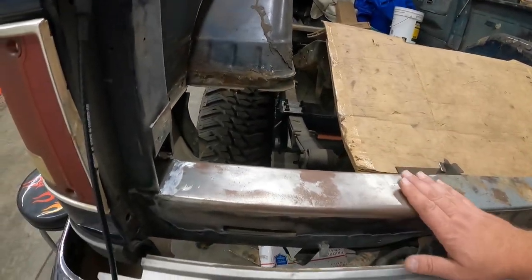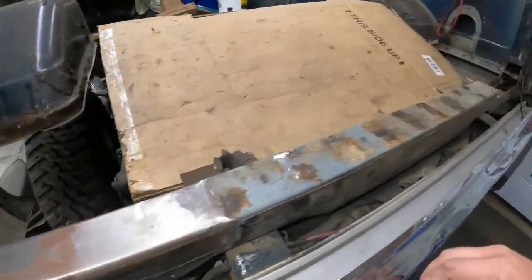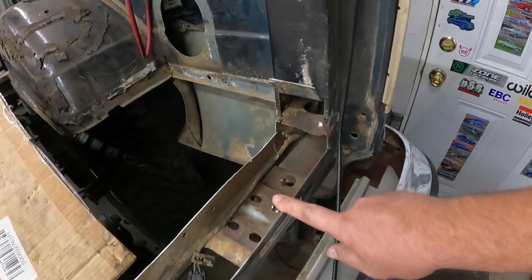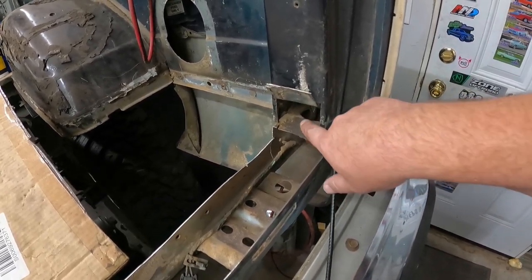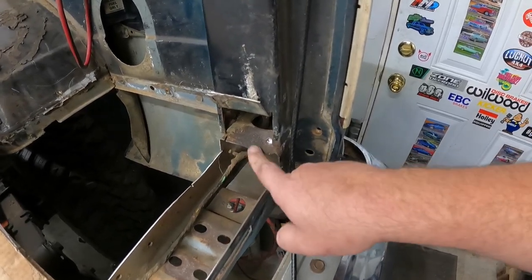Anyhow, this tail pan was really, really bad up here. Rotted pretty bad over in this area, and this area about the same, actually a little bit worse. When I was prying this piece up to give me a little access hole into here, this thing bent like it was just made out of wet paper.